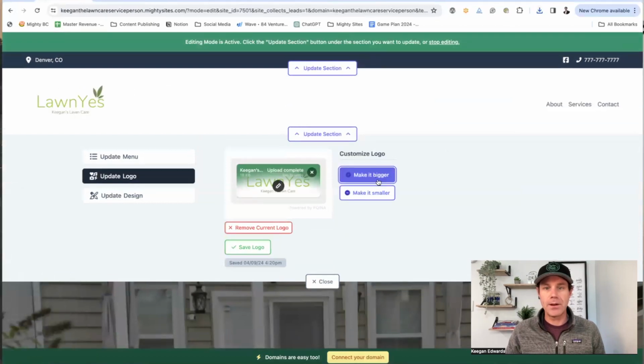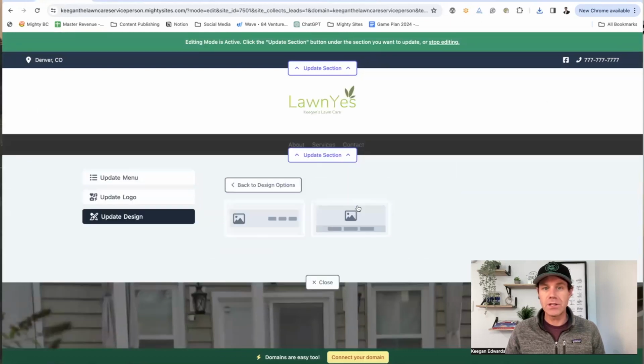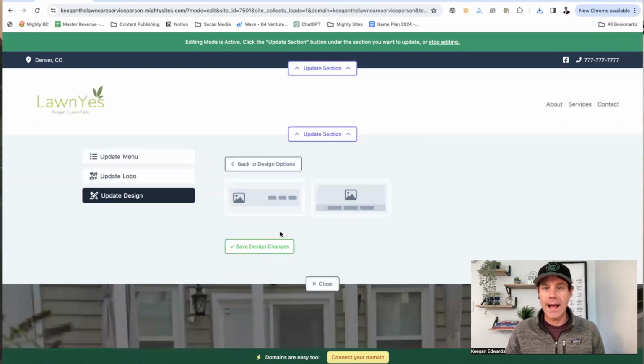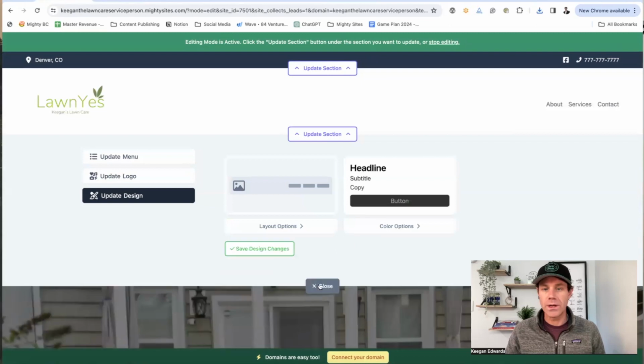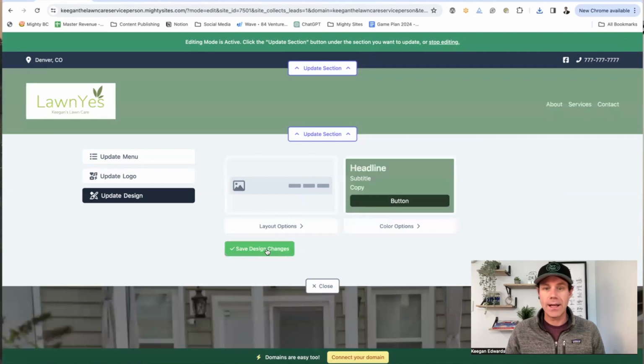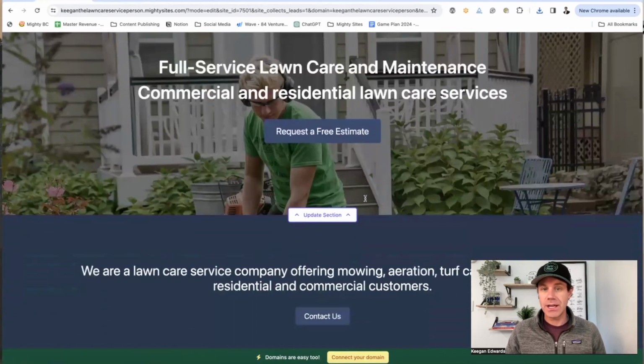I can make it a little bit bigger if I want. I can make it smaller, and I can always go back to those editing tools. I can also edit the layout options here. So for each section of this template, if I want it centered and I like that better, I can do that, or I can go back and move it over to the left. Either one is fine. Now I also can update the colors. So if I want to change the color options here, maybe make this top part green, I can go ahead and do that too. But for now, we'll just leave that section white, and I'll save the design changes. And I can do that for every section of the site.